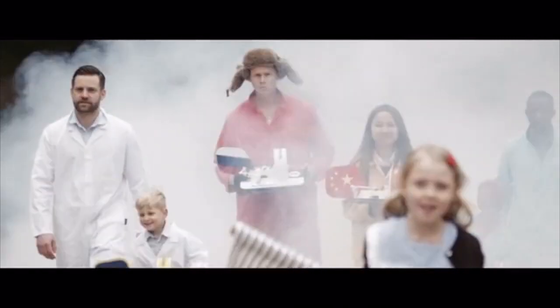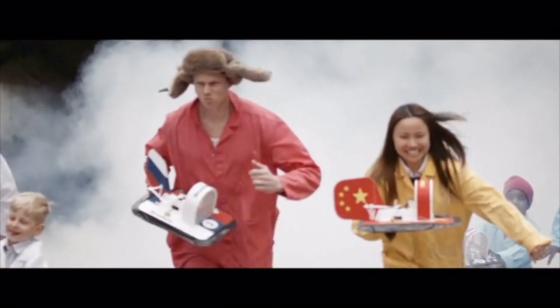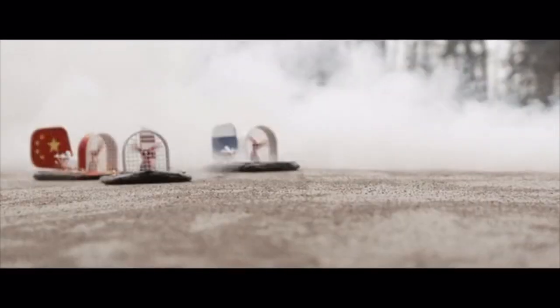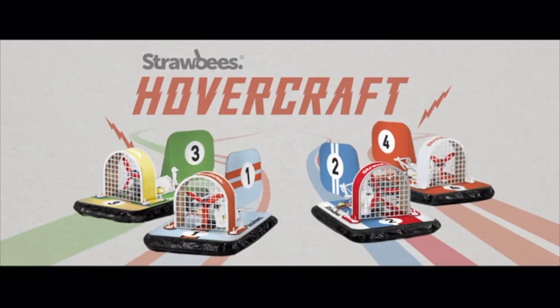Welcome to the race and hover competition between our nations, presented by strawbees. Let's go to the race! That's the hovercraft, if you're wondering.